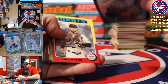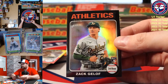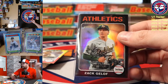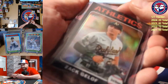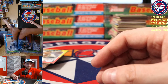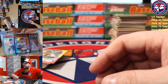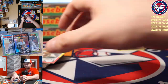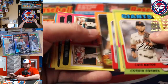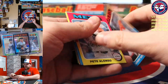Oh, Black Chrome Zach Gelof, 10 of 75, Oakland. Beautiful. Take that, Terry. Take that, Terry. Athletics Black Chrome Refractor, 75. Very nice. Santander.